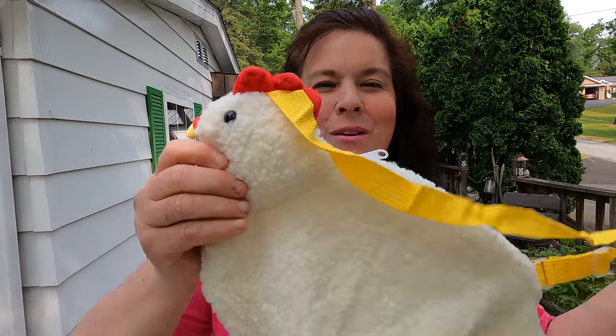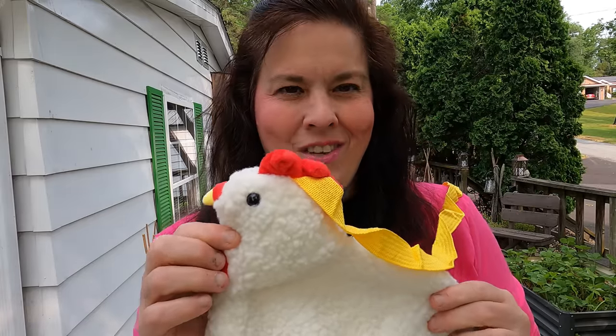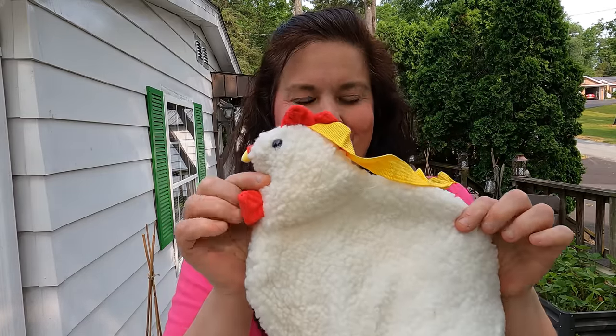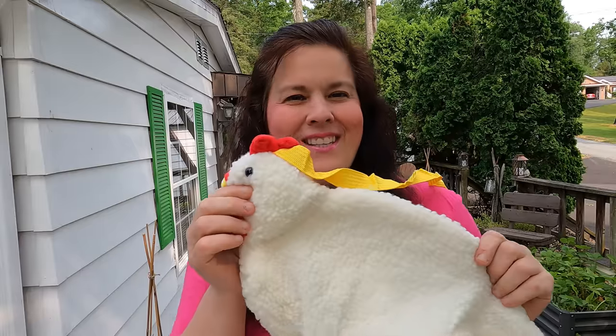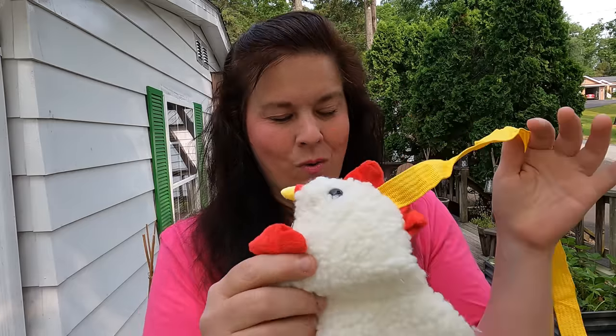All right, I have to show you something really funny. I had this as a product review. It's a purse. It's a chicken purse. Hubby's like, you are not going to be using that. You're not going to be taking that in a thrift store. It's a chicken purse. I tell you, the stuff that they come up with. No, I am not going to be using this in the thrift store.